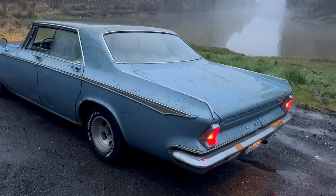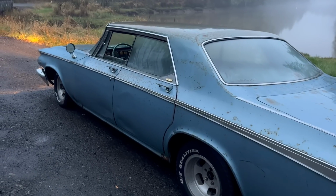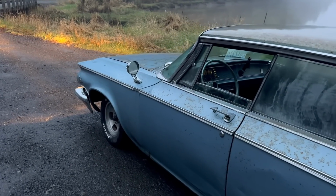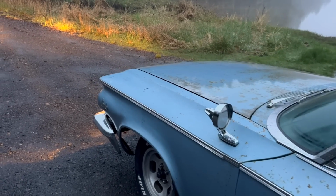If you're trying to find a cool piece of classic iron to bomb around in and improve, use as a project vehicle, but you don't have a 68 to 70 Charger budget, consider one of these C-bodies, especially if you're down with the 4-door. These are comfy, awesome cruisers. They often have big blocks, and they are guaranteed to cost less than the more desirable muscle cars.